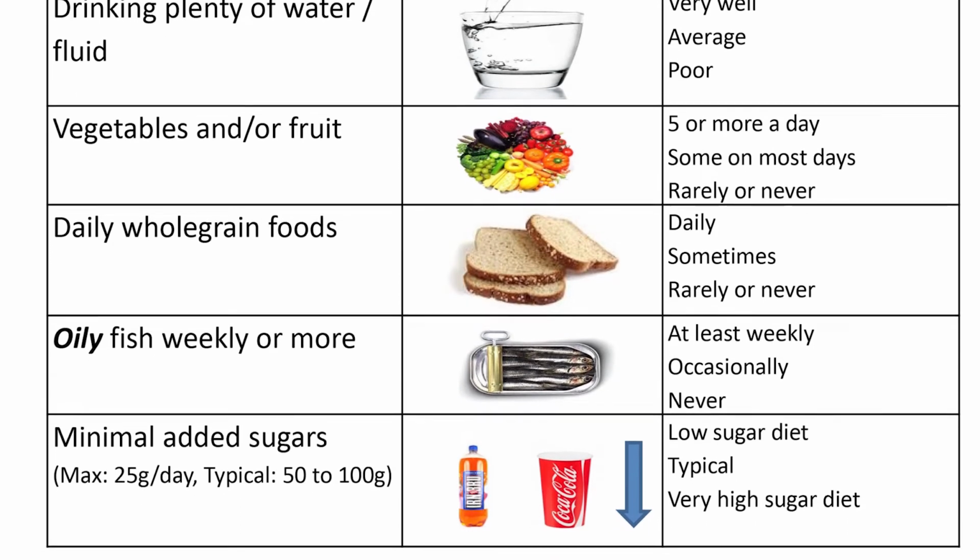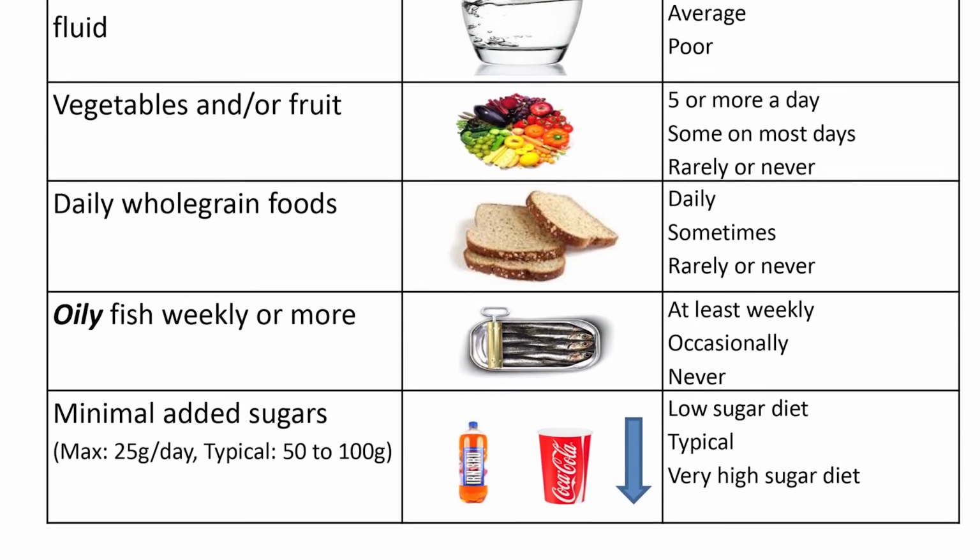And for each of these questions, we can rank it in terms of whether somebody always does these things or not so often or potentially scores quite poorly. So just circling which of those three answers you think are most appropriate, quite a good way of getting a handle on how concerned you should be about a child's diet, but also what the particular priorities are as well.